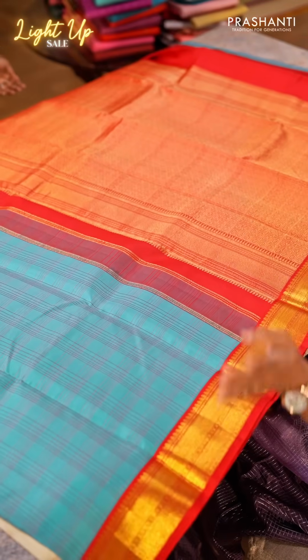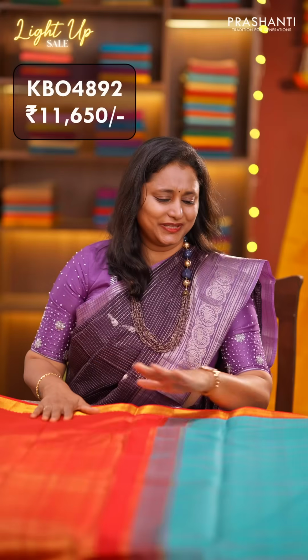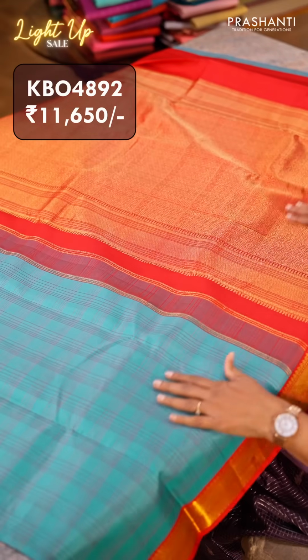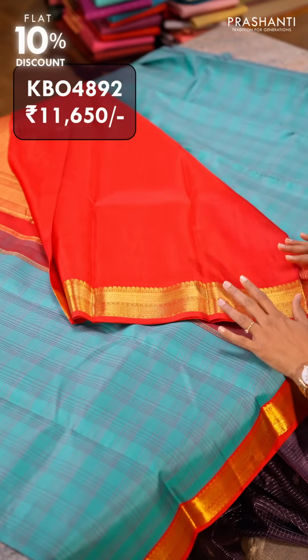One more traditional Korvai Kanchipuram silk sari with line-checked pattern in the body, a contrast Korvai border, rich pallu in red and a matching red color blouse.